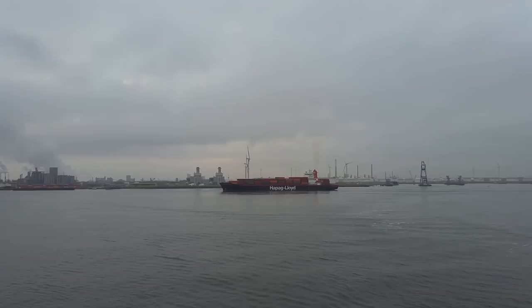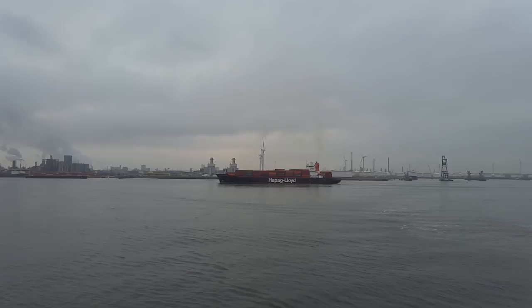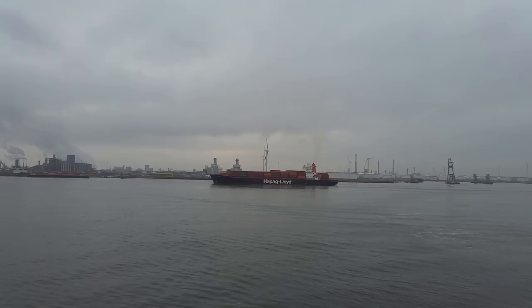Hapag-Lloyd ship. They're getting ready to cross, and then we're gonna go forward here and make a left turn, head out back to the sea. And we're heading up to Bremerhaven, Germany. There goes a seagull. Thank you. We're heading up to Bremerhaven. We'll be up there tonight. It's not that far.